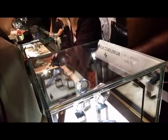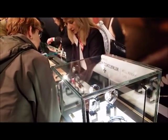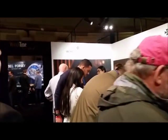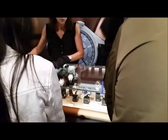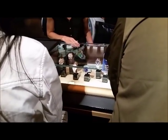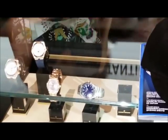But, Vacheron Constantin. Let's take a look at what they have to offer in their 2018 line to the New York City Watch Expo over here. And you can see they do a variety of materials. Oh, they do gold, they do diamonds, they do everything. See the blue one right there? That's the national overseas. Let's zoom in on that one that he's talking about.